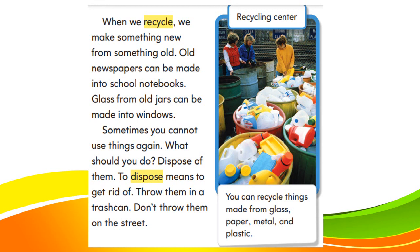Sometimes you cannot use things again. What should you do? Dispose of them. To dispose means to get rid of. Throw them in a trash can. Don't throw them on the street.